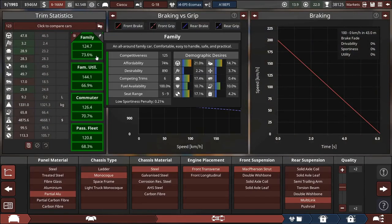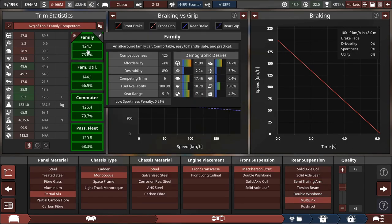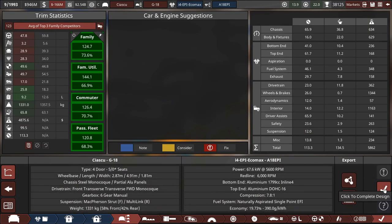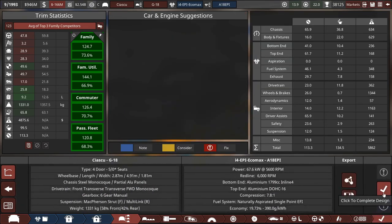Yeah, they do really like that. The drivability comes up a lot. Screw it, we'll do multi-link on the rear because we do need to get a high-ish competitiveness score. So yeah, I feel like that works. So let's put the car up for sale. There's no issues with it, and in the end I managed to get the car to a place where I would say I'm alright with it. I'm pretty happy with it.